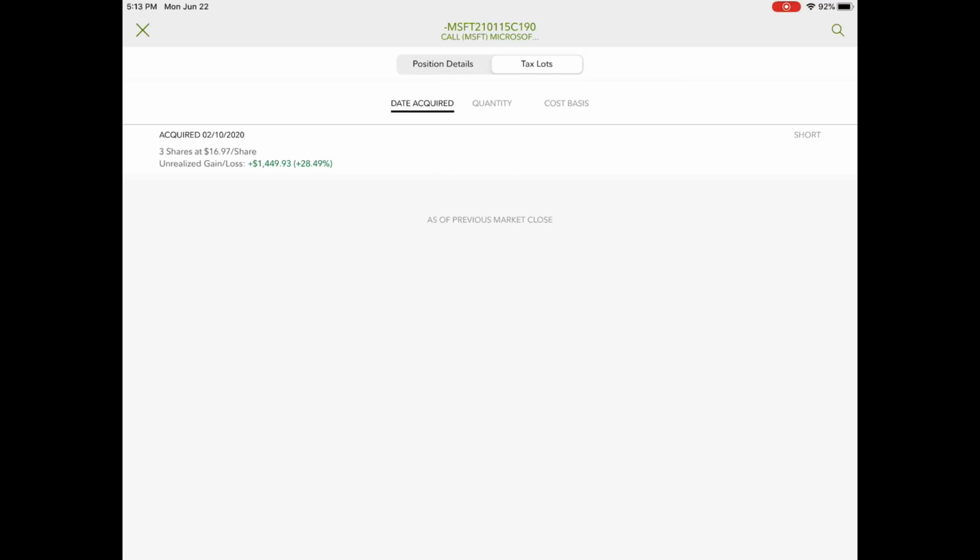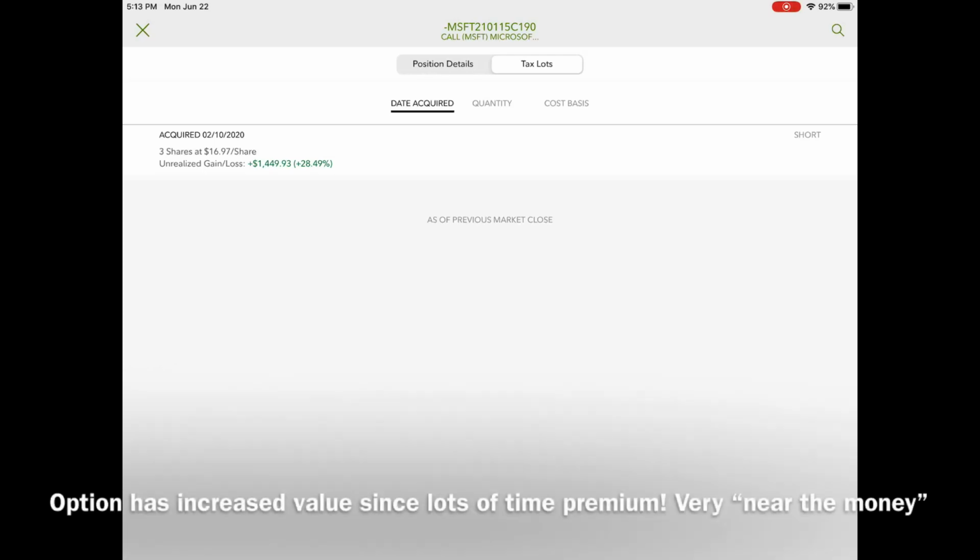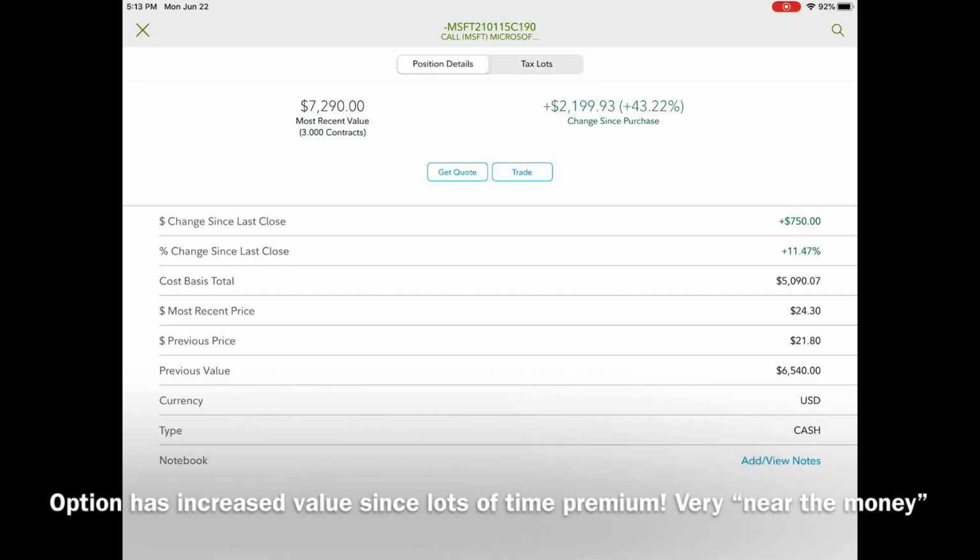So I'm very close to break-even price. I just need about 2% more in value, since Microsoft is currently at $201.99. I have 3 of those. You can see they've gained 43% in value, and it's mostly due to the time premium and how close it is to being in the money.